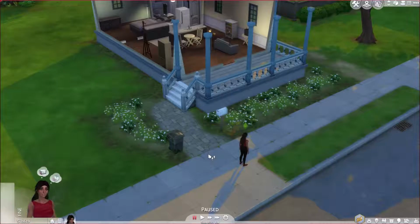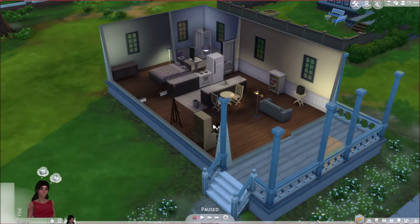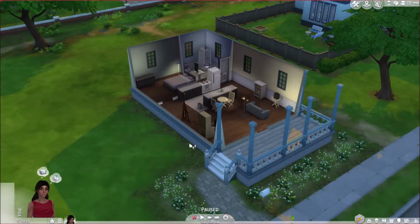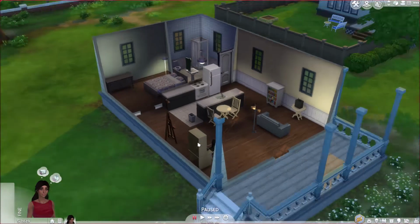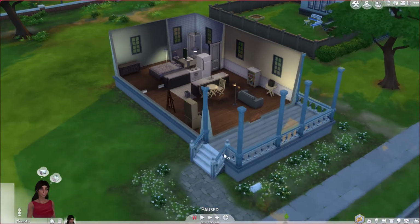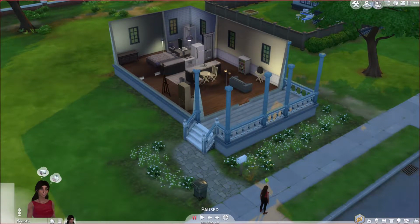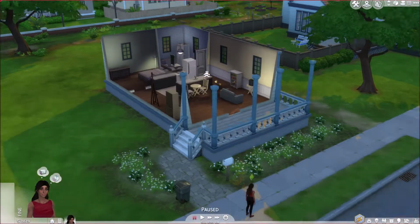Okay. Alright, so I am done. I have bought, I think this is called the Daisy Hovel. I think that's what it's called, and it was about 16,000 something. And all I did was change some colors, like the bed, the couch, move some things around, bought a desk, computer, and easel. And I only have 2,619 simoleons right now, but I think we can survive off that for a while.